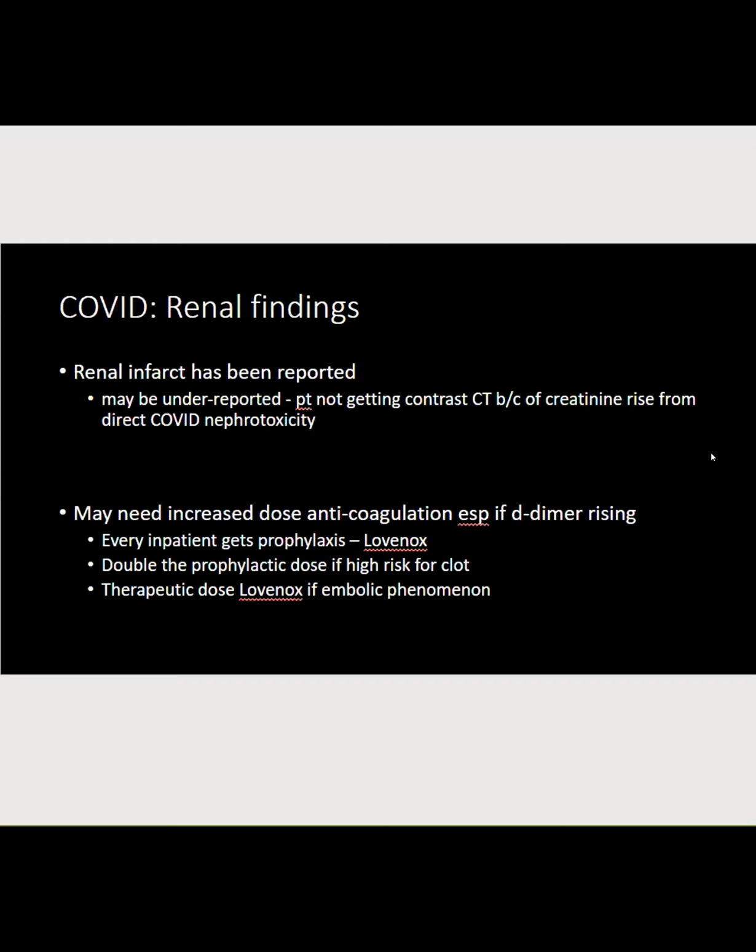And then for the renal findings, this has been reported. I only found about 3 case reports, but one of them had 2 patients. One of them said there may be more renal infarcts happening, but they may be underreported, because these patients generally have an elevated creatinine, as COVID has direct nephrotoxicity. That's why we're seeing so many renal ultrasounds being done, but they're not necessarily getting contrast-enhanced CT because they're trying not to give their kidneys another hit. So there may be more renal infarcts than we realize.